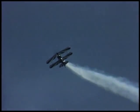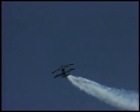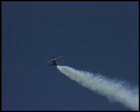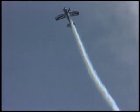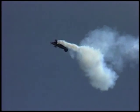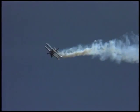You gotta be very concentrated on what you're doing and disciplined. You can't lose track of where you are and what you're doing, even in some of the maneuvers. We're constantly looking for reorientation to keep the show going, keep the program going, and keep the maneuvers safe.